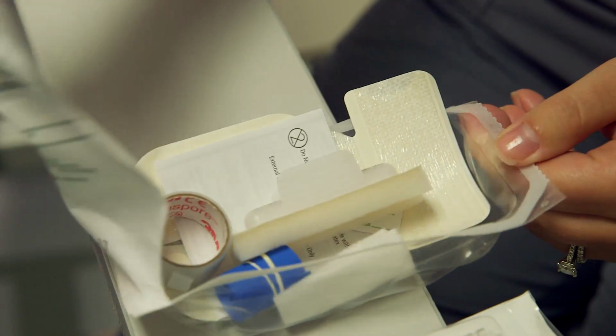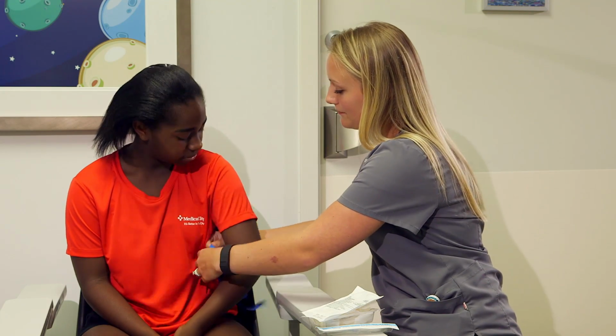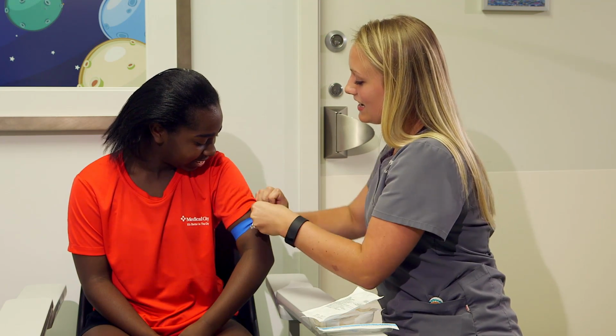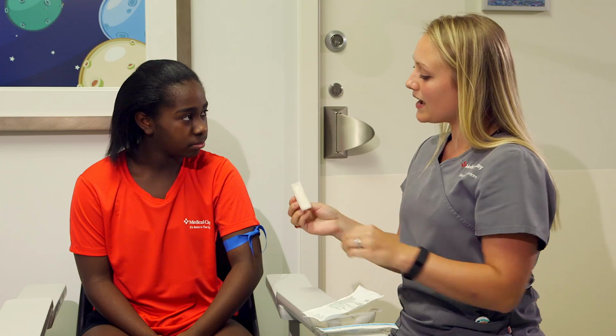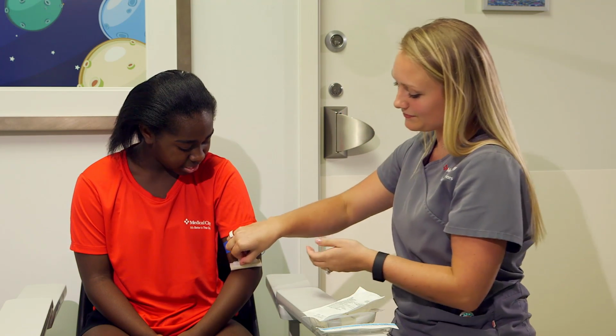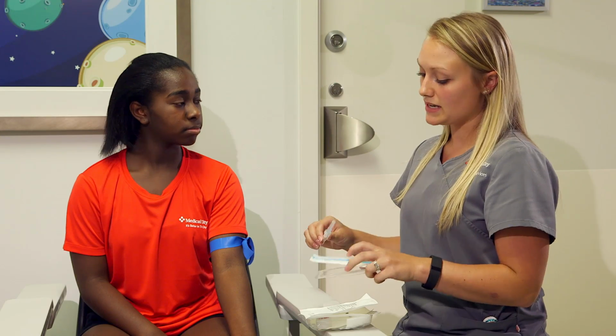To start your IV, I will first try to find the best vein by tying this tourniquet around your arm. It looks like a giant rubber band. You're right, it does. Now once I find the best vein, I will then wipe your arm off with this pad. Some kids say it feels cold or wet. It smells funny too. Then you will feel a poke from the needle as the straw goes in.